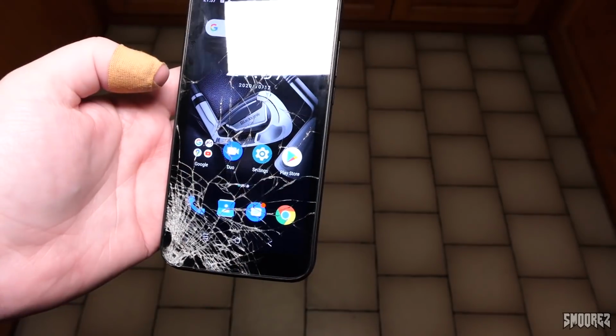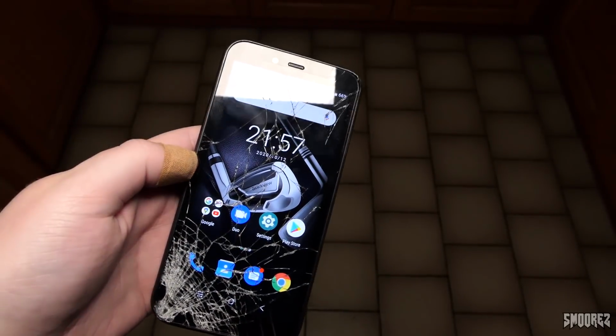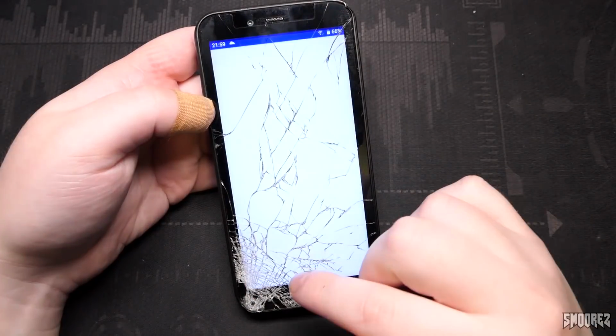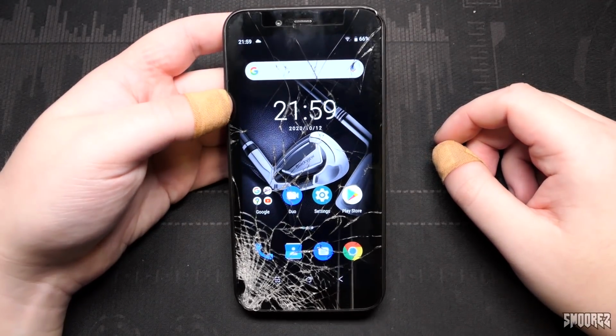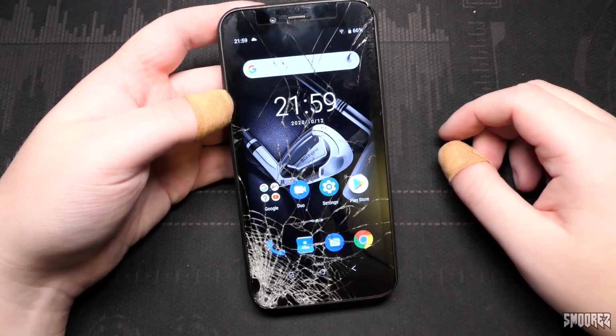And it's dead. It put up a good fight. Touch still works though. It was only after I gave it a pretty heavy hit that it finally died. But it still works, so if you did drop it reasonably hard like I did, to be honest, I threw it. Yeah, the glass is pretty much a weak point on this. And that was just dropped on tiles as well.